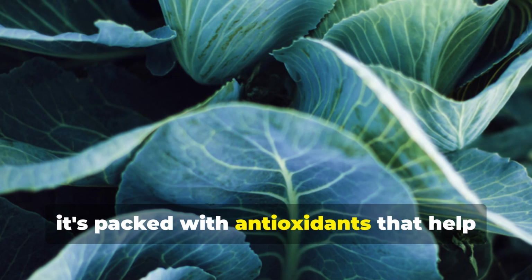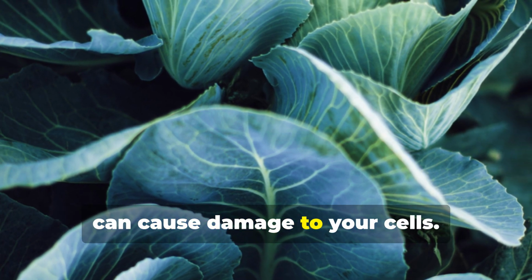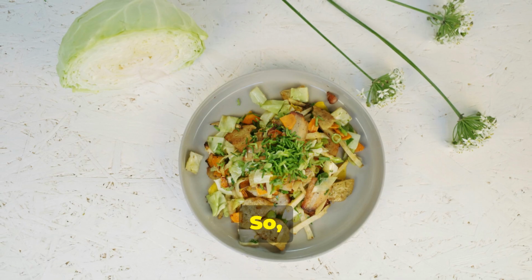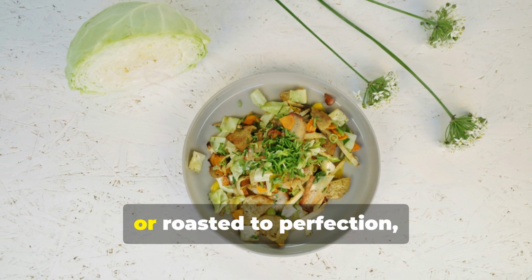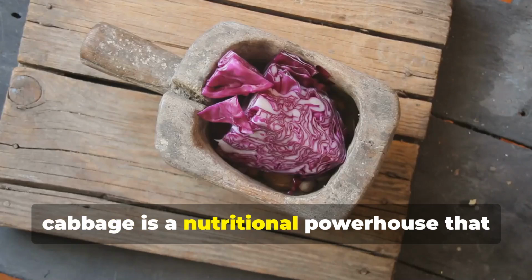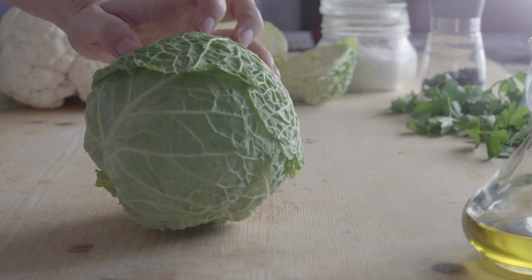Plus, it's packed with antioxidants that help fight off those pesky free radicals that can cause damage to your cells. So, whether you're enjoying it raw in a salad, fermented in kimchi, or roasted to perfection, cabbage is a nutritional powerhouse that deserves a regular spot on your menu.